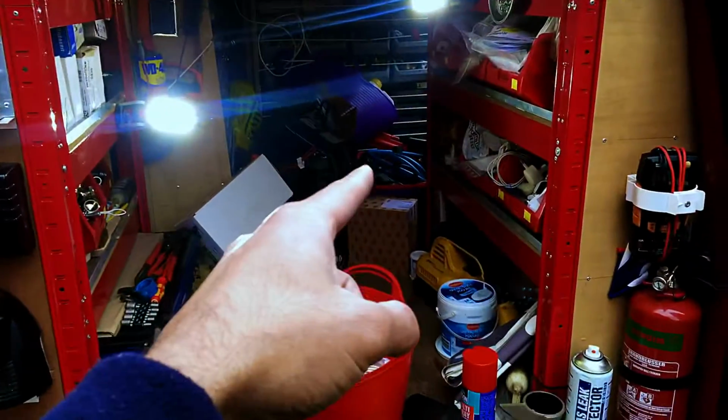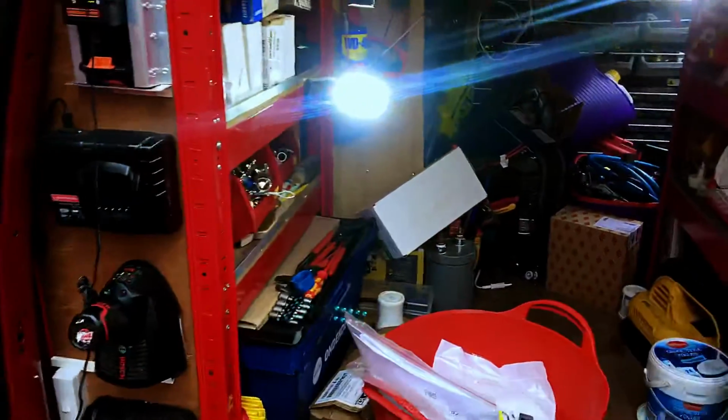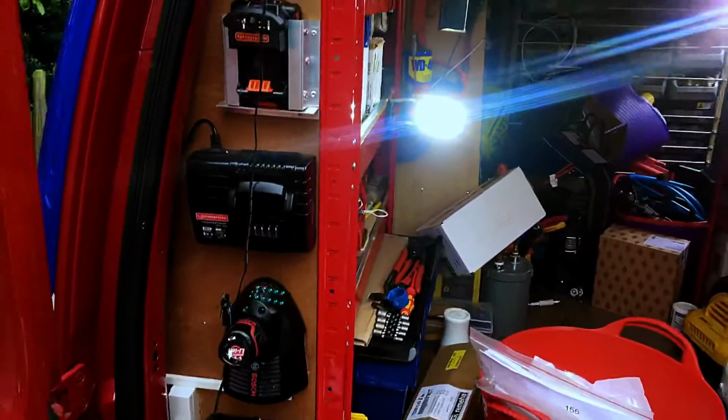It's basically just in that bucket over there, that I use to pump up expansion vessels and also drill holes in the flue to take a flue analysis.